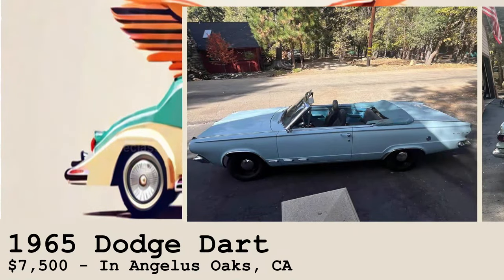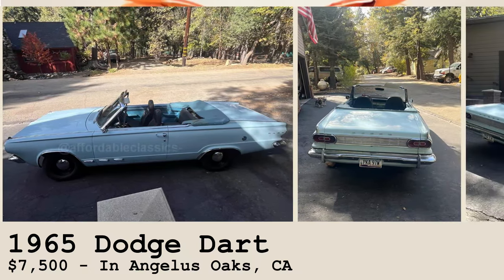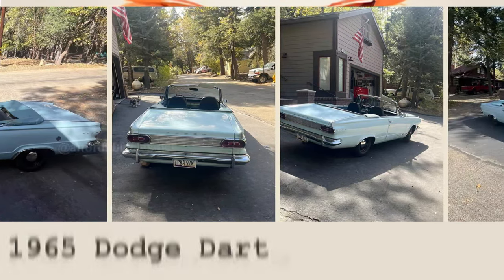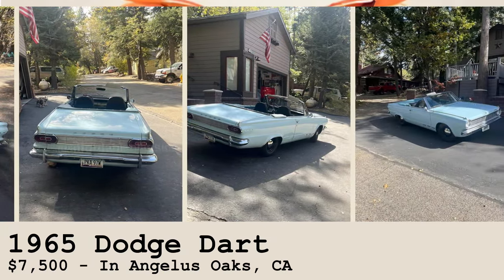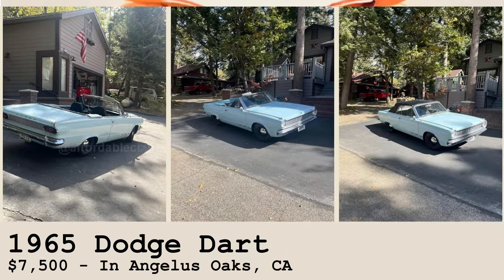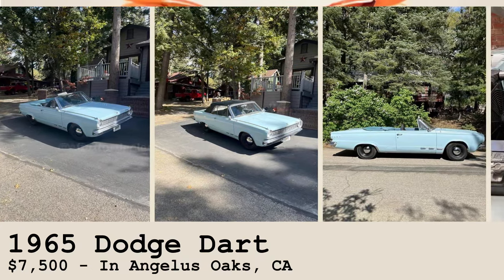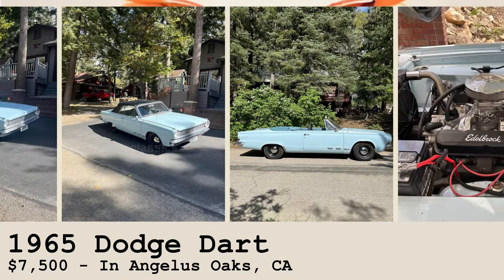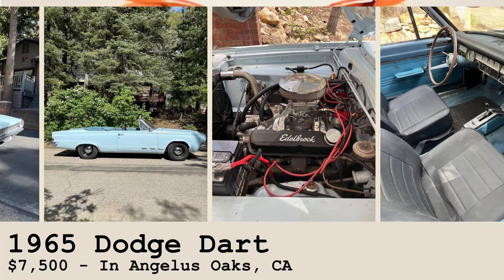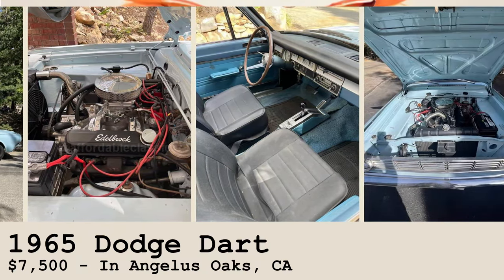Number 11. Next up, introducing the 1965 Dodge Dart Convertible, priced at $7,500 and located in Angeles Oaks, CA. This eye-catching V8 classic comes with a newly rebuilt 3.18 engine, providing impressive power for its era. Featuring an automatic 727 transmission, this rear-wheel drive gem awaits a linkage adjustment to reach full functionality.